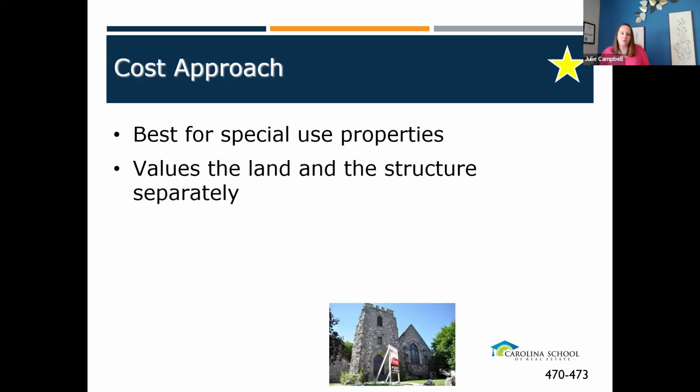How the cost approach works, the big picture. We separate the structure from the land. So the appraiser is first going to put value on the land as if it were vacant.